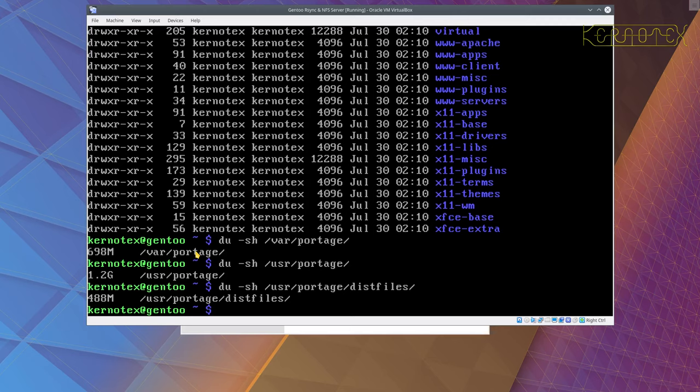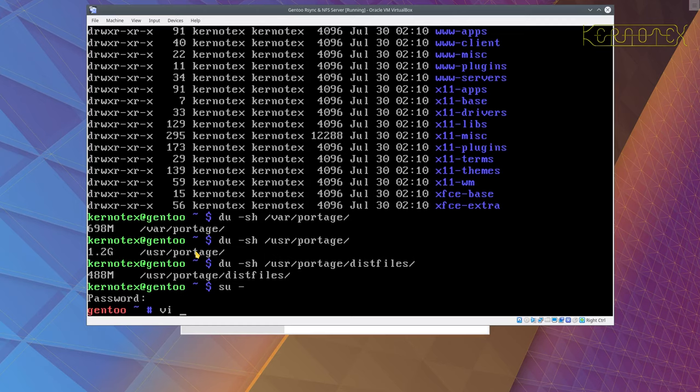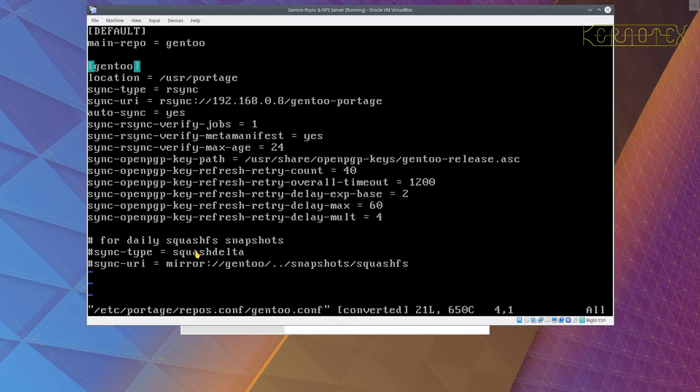So the next thing we need to do, for every single machine, including the server, is to reconfigure the machines to use this mirror image of the Rsync repository that we've just downloaded in var portage. So I'm going to become the root user, and what we need to do is to edit the repos file. So in /etc/portage/repos.conf and the gentoo.conf file, and what we need to do is change this rsync location from the public address to the local server address.